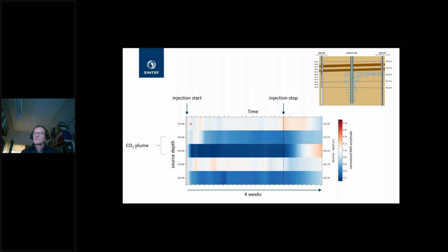And we have this, a kind of summary. It's derived from the spectra. It's basically the area underneath the spectrum, and so we have all of these for the different measurements plotted over time. This is a duration of 4 weeks, and for different depths, so 35, 38, 40, 43, and 45 meters.